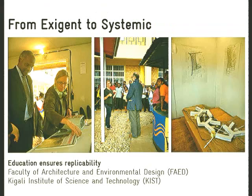I think we can use this also to think about the role of design in addressing these larger systemic problems. What we might call the exigent to the systemic is really how does one architectural intervention affect a system of design capacity. The person on the left is Sierra Bainbridge. She runs our team in Rwanda and is an amazing architect and landscape architect.